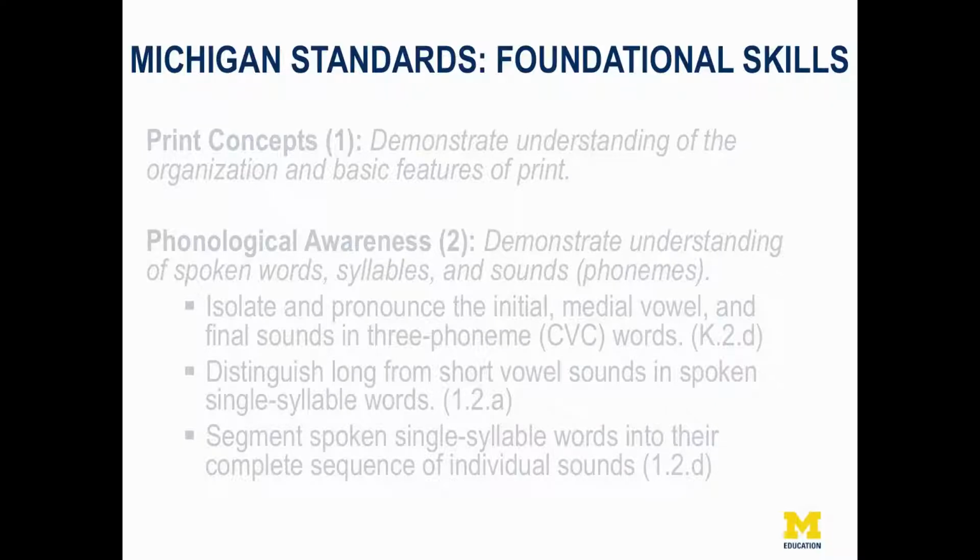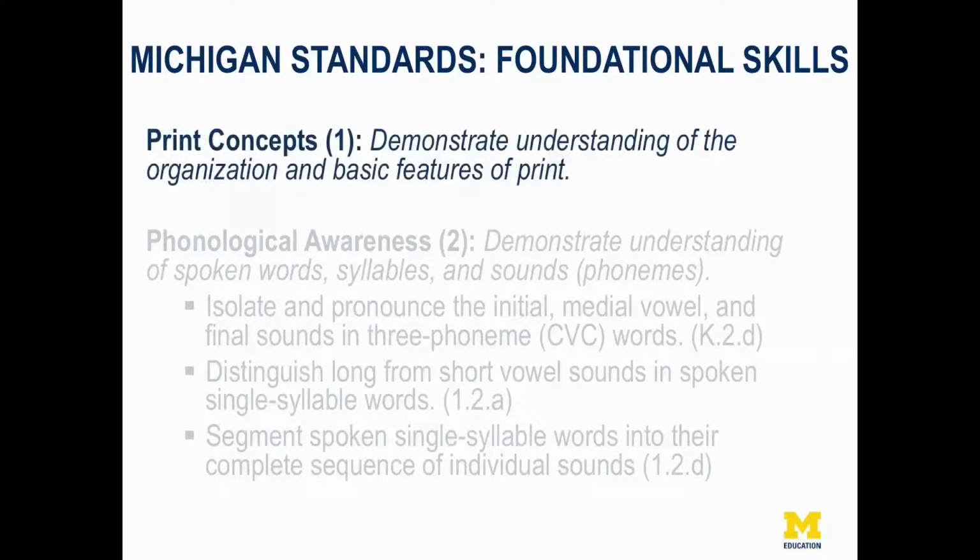Well, taking some time to look very, very closely at the standards can help us to understand the important detail inside of foundational skills. So the first standard involves print concepts. This is things like, does a child know the concept of a word, concept of letter? Does the child know that print typically is read from left to right, and then that there's a return sweep that goes down to the bottom? Does a child know particular punctuation marks and how they're used?